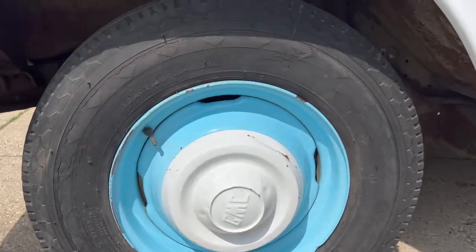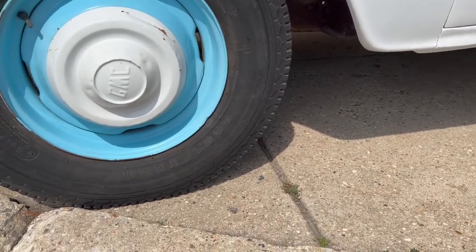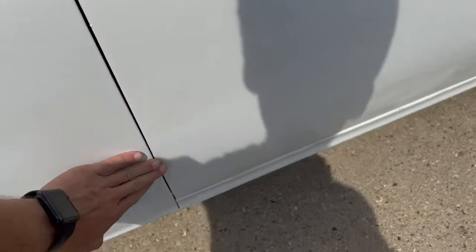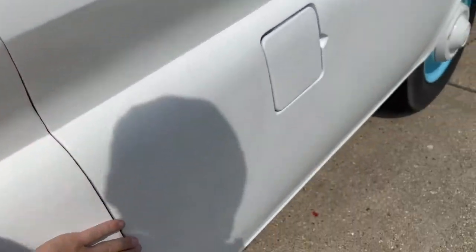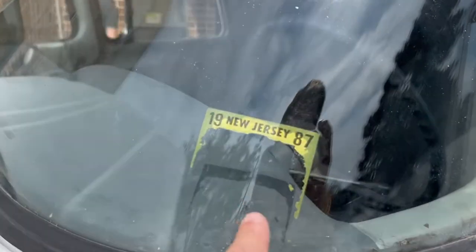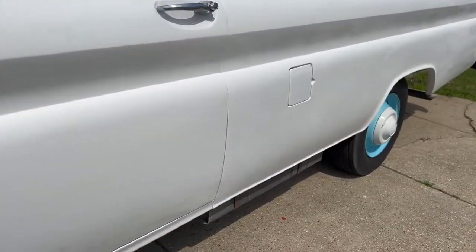But the tires are a little older. You see a little dryness. It just goes with that classic original look of the truck. And again, look at the nice fitment here all the way down and around it, being original panels. It's just super, super cool stuff. You see a New Jersey sticker, 1987. Cool to see that's still in there.